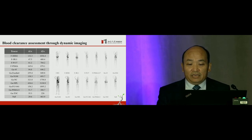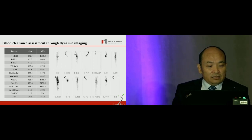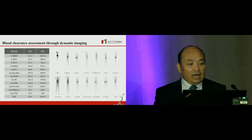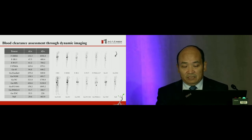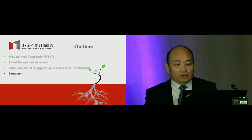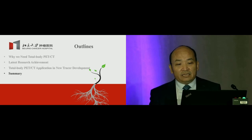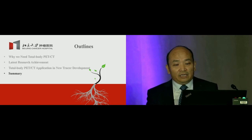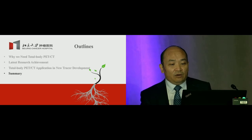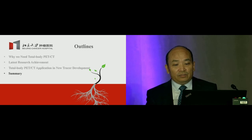One of the promising applications is analysis of blood clearance. In total, 13 tracers have had blood clearance assessment from this list. In summary, the full body coverage and the full body ultra-high sensitivity reflect the new potential of PET-CT. Systemic pharmacological studies can track the dynamic process of drugs through the entire body. Total body PET-CT realized high resolution, high sensitivity, ultra-fast, and ultra-long delay imaging.